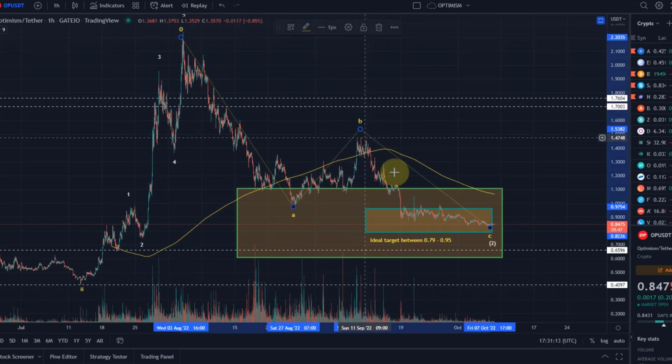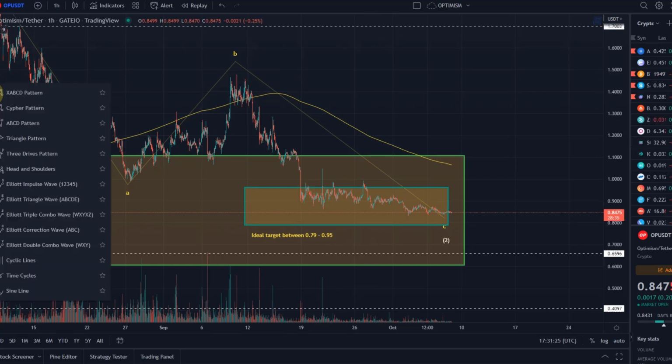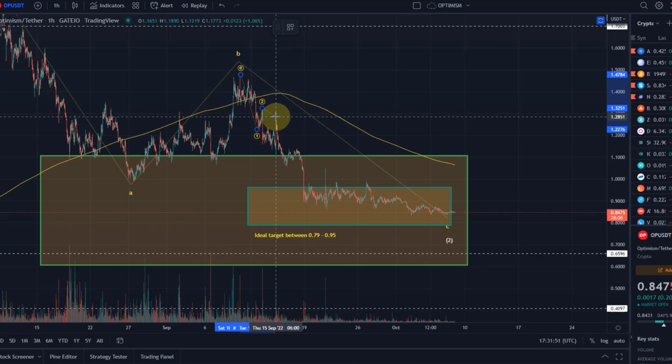This is, in my opinion, a completion of a wave A. Then we moved up in a wave B, and what's interesting now is the move down. Do we have 5 waves complete or not? You can see that we have now made a new low, so let's label it 1, 2, 3, 4, 5. From the high, which was reached at 1.47 on the 10th of September, we moved down in a wave 1. I think we came down to here, 1, 2, and then we've got several 1-2 setups in between, and then the move down in a wave 3, 4, 5.